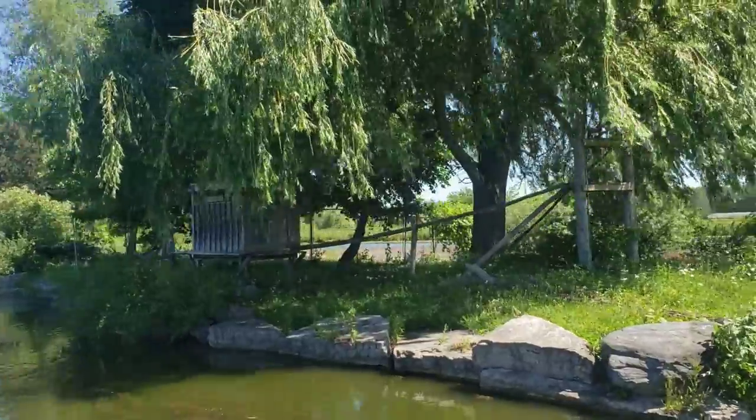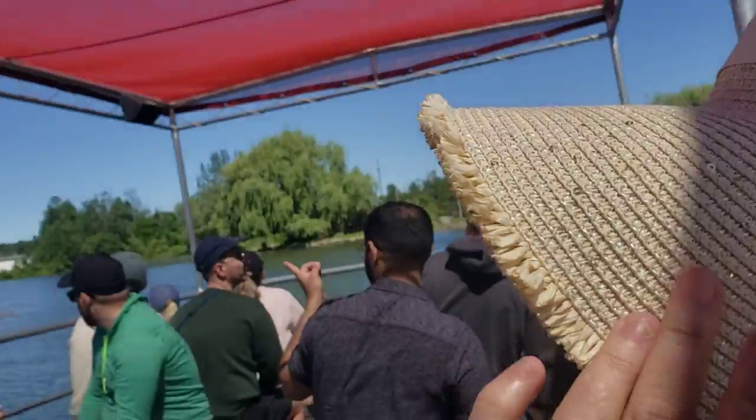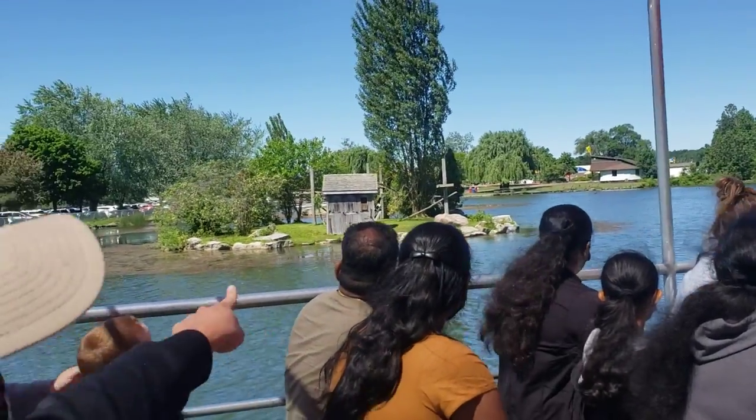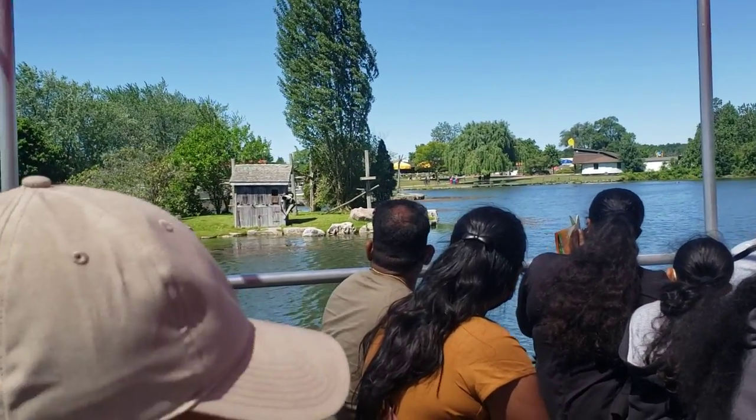If we look to our left-hand side here, just outside of this wooden hut structure on this island, on our left are more of our lemurs. These are our black and white ruffed lemurs. And just like the ringtail lemur, they're only found on the island of Madagascar.